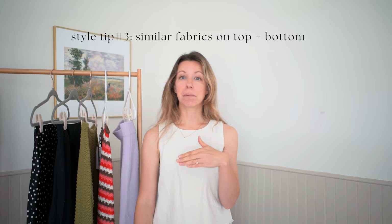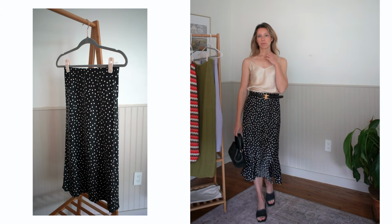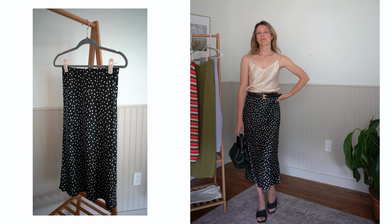Tip number 3, when you're looking to add a midi skirt outfit into your arsenal for the summertime, especially if you want a much more elevated look than, say, a crochet or more of a beachy version, I would say definitely go with fabrics that are similar on both the top and the bottom. So midi skirts, you can find them in silk or silk blends everywhere right now, which is absolutely incredible. I love the flow and the ease and the effortlessness of a silk midi skirt. I think that it looks phenomenal on any body type.